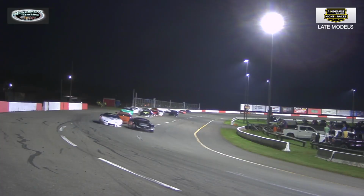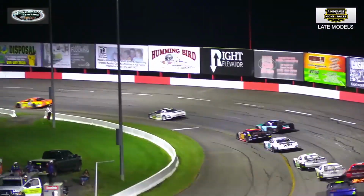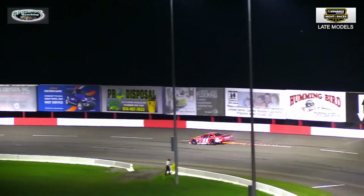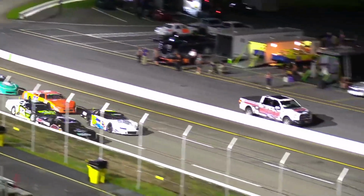Down the backstretch we go. You got Audi turning an 18-second lap. Trouble in turn 1 and 2. That's Mike Sweeney. Martellus Pharmacy late models. Back heavy on the throttle. Green is out.